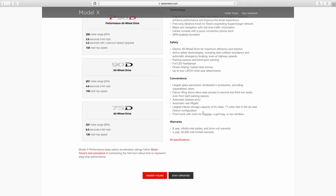Even though it may seem small, you can fit all the small stuff in there. And it comes with an 8-year warranty for infinite mile battery and drive unit. And a 4-year, 50,000 mile limited warranty.